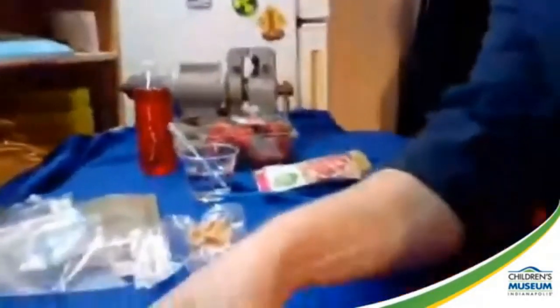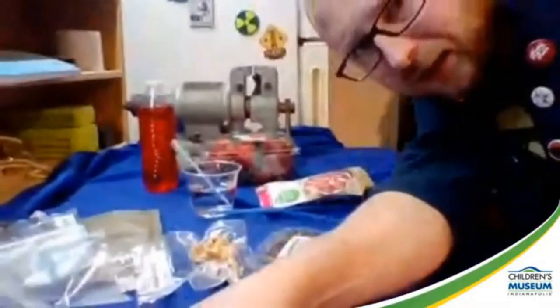Once again in my science garage, and what we're going to talk about today is space food and drink. That's going to be our space topic, and I've got some space food and drink down here on my workbench. Let me move the computer so you can see it a little bit.